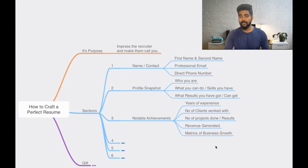So what is that you have experimented? What is that you've learned? What is the result that you've got is what is going to make you different. So put that as a notable achievement, and you can actually put that below your profile snapshot, which gets you more attention, which makes the person read through at the first place.